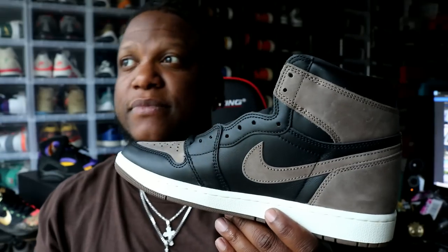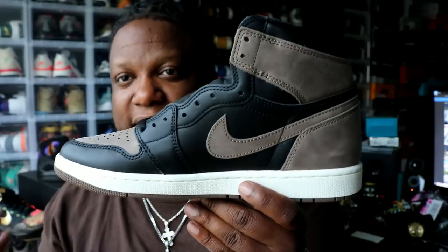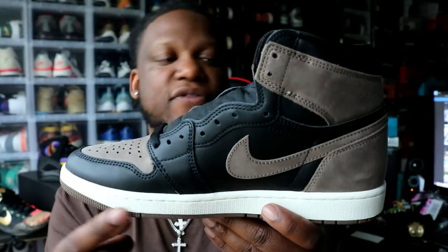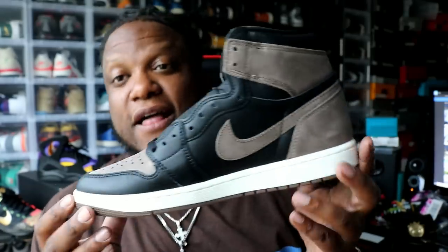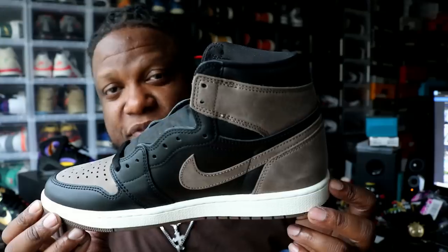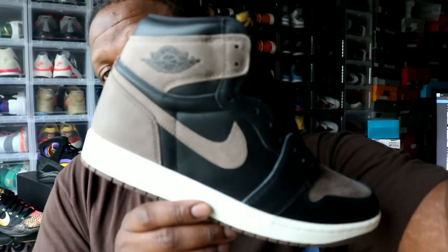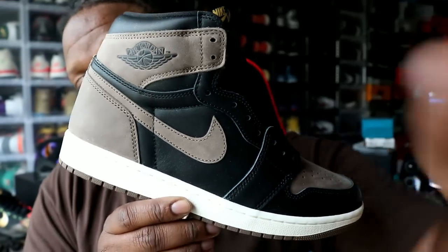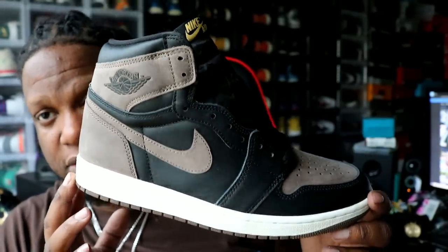Same as the Shadows, same as the Royals. It's just the black and that other color. And every time they give us this, I'm back hurting, man. I've gotta let this seat up a little bit. Oh, that's better. Every time we get any kind of brown shade like this on a Jordan 1, we also get the cream on the midsole. They always match that brown up with an off-white or a cream or vintage eggshell, whatever you want to call it, on the midsole.